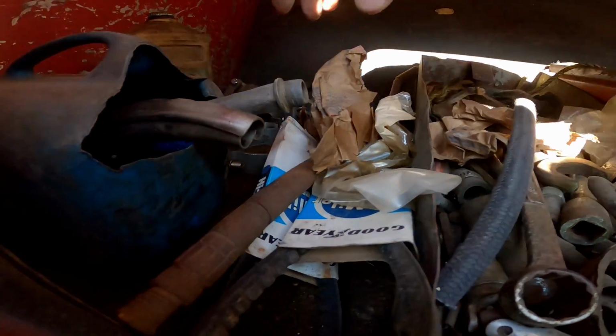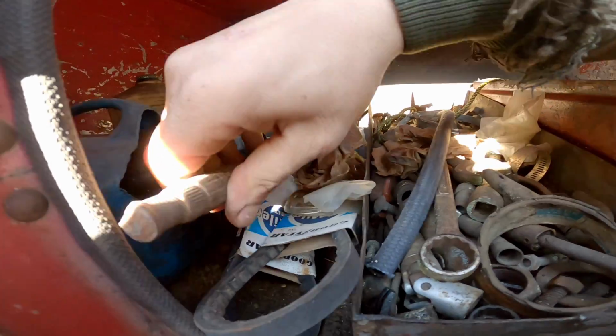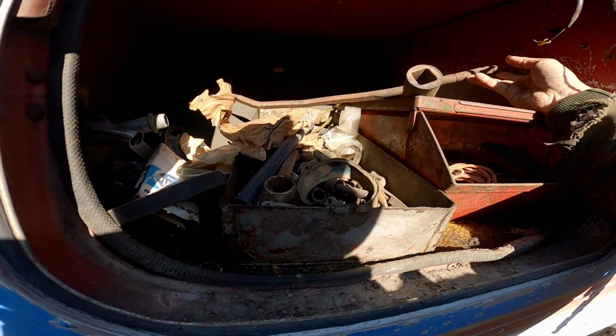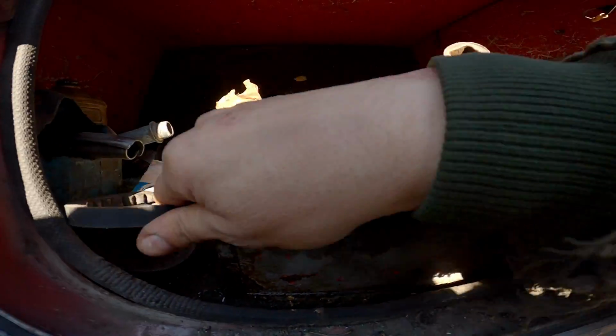Shag carpet's pretty minty, boys. See, I had originally thought this was the cab jack handle, but it's not. I don't even know what that is. I don't know what a lot of this shit is. I'm gonna be perfectly honest with you.